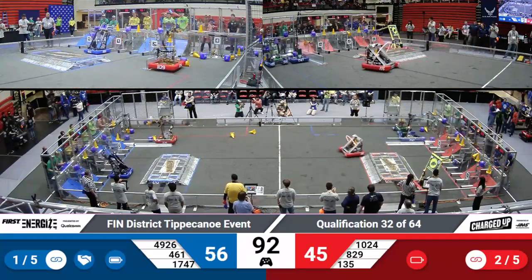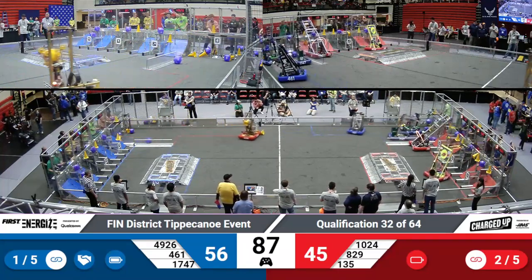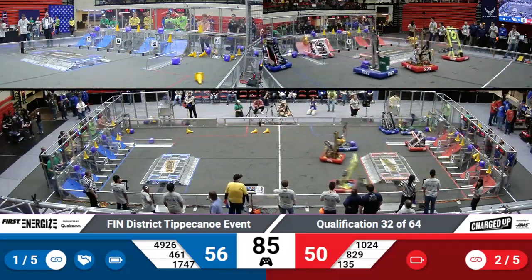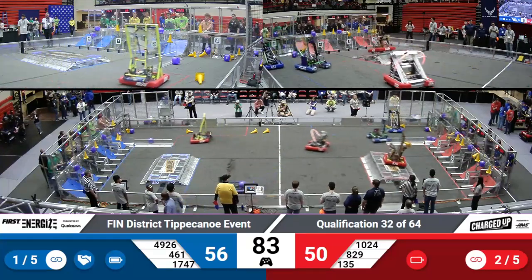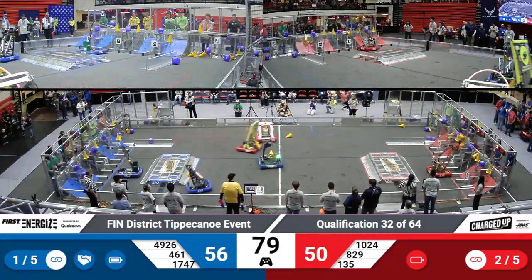Team 1747, that's Harrison Boiler Robotics, picking up a cube from their human player station within their loading zone. Remember, for most of the time during the match, those loading zones are protected for robots entering if they are not of the color they're protecting.